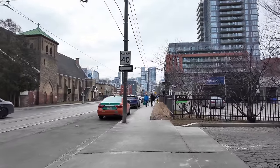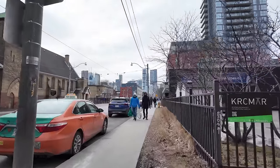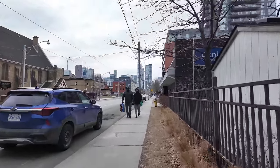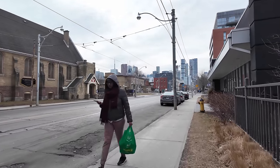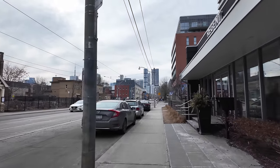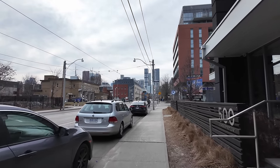And the easiest way to get to Dundas Square is to keep walking west on Dundas here. It's $10 extra, you know what I mean? But I seem to recall, I think in January, I did a walk in the opposite direction along Dundas, so we'll mix it up a little bit.